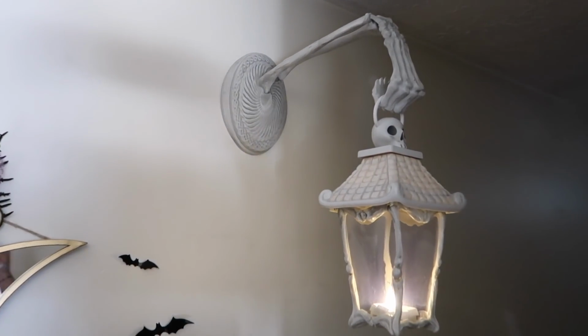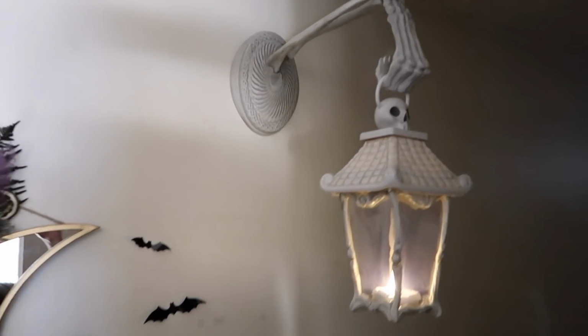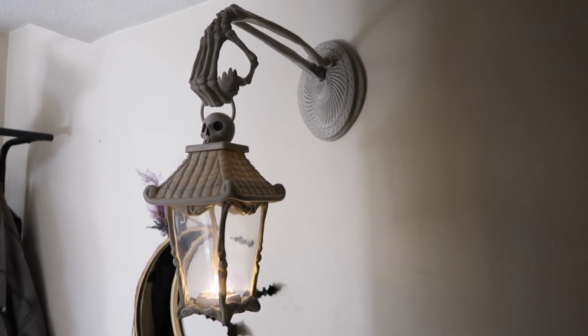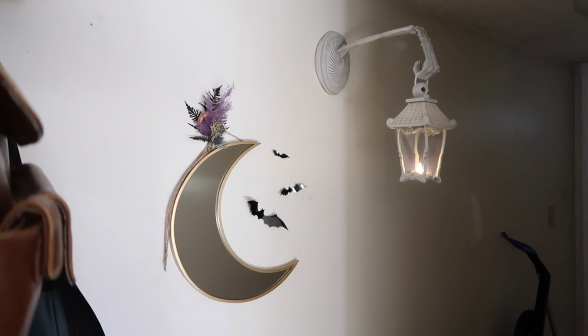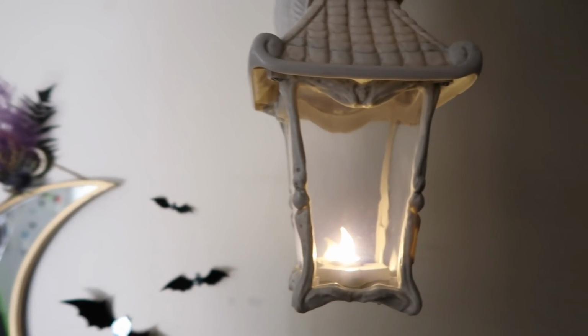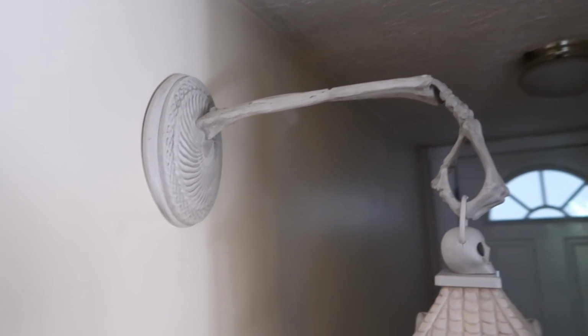Look at how cool this thing is. I love this. So again, you guys will see this tomorrow in the next haul video. I just feel like that looks so cool. I did put it higher up towards the ceiling, just because I don't want anyone walking by possibly hitting their head, because it does stick off the wall quite a bit, really far. This arm is really long.